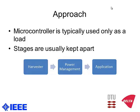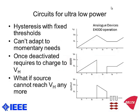In typical applications we have the harvester, the power management, and then some node connected and doing all the work. So we wanted to see if there is any way of actually involving the microcontroller, because it has all these neat peripherals, A to D converters and other options that you could use in a power management application. Typically there is a power management circuit at these power levels, for example the Analog Devices EH300, but the problem is that it has fixed thresholds and cannot adapt based on your current power needs. For example, if you want to change the sampling rate or do a different calculation in order to dynamically adapt the application, these circuits cannot provide that.